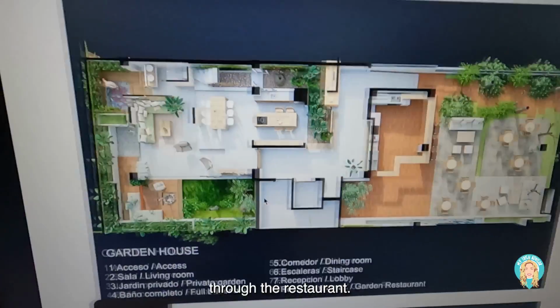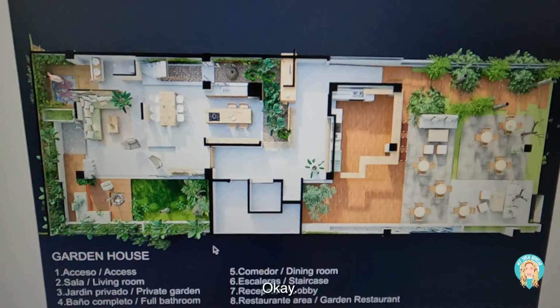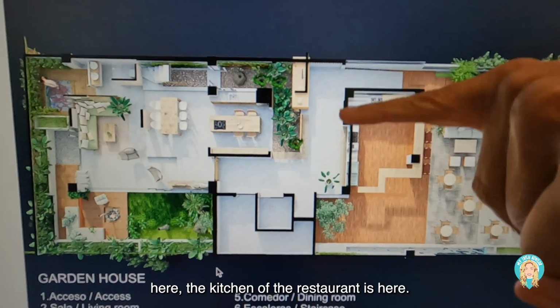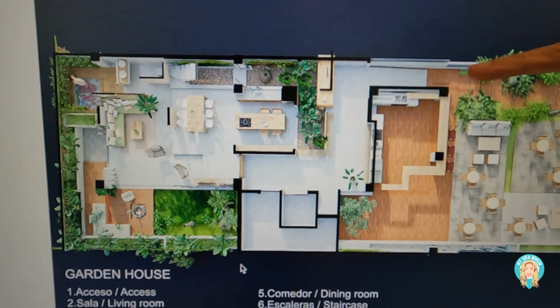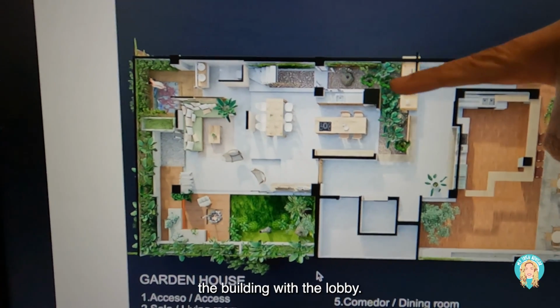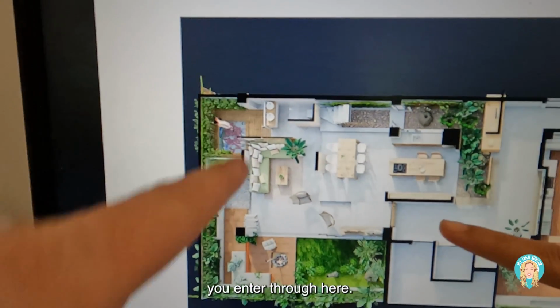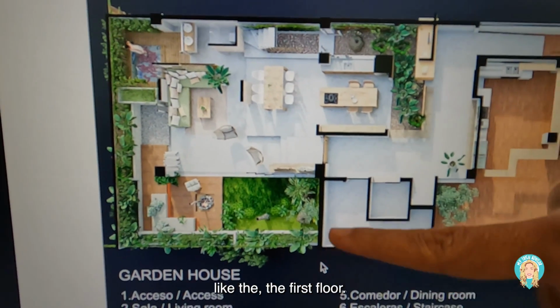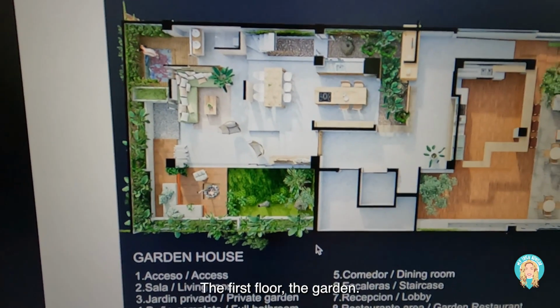So you were just entering through the restaurant. Where did we enter? We just entered here. The restaurant is here. The kitchen of the restaurant is here. This is the actual entrance to the building with the lobby. You enter through here, and this is all the down floor, like the first floor, the garden.